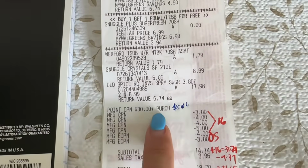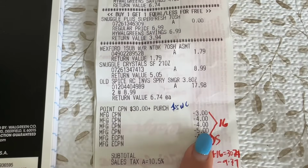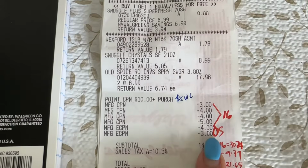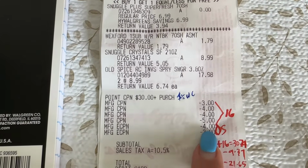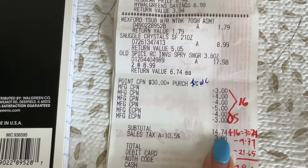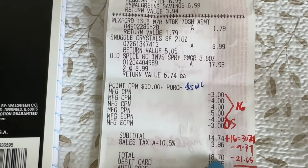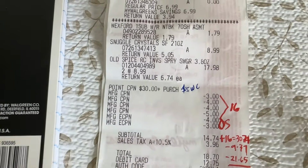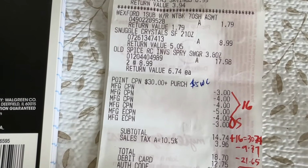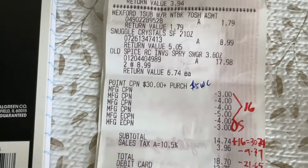All right, so I did use a spend 30, earn $5 in Walgreens cash spend booster. I have a total of $16 in register reward from my previous transaction, and here is the Old Spice coupon: $4 off 2, $3 off 1. All right, so my subtotal was $14.74 with my tax at $3.96. My total came out to $18.70. I did use my PayPal debit card with these, and I ran out of balance. I needed like $5 and change, so I paid $6 in cash with a 5-cent change.